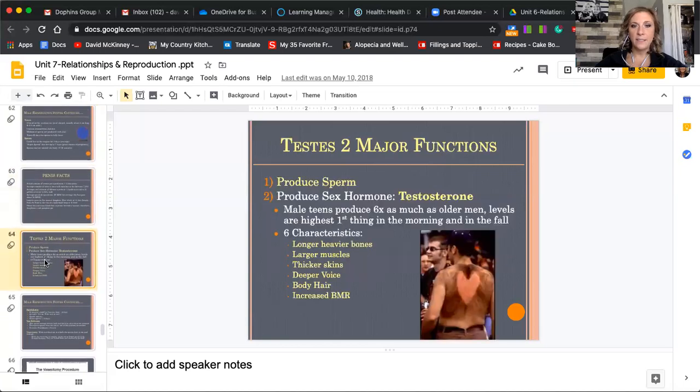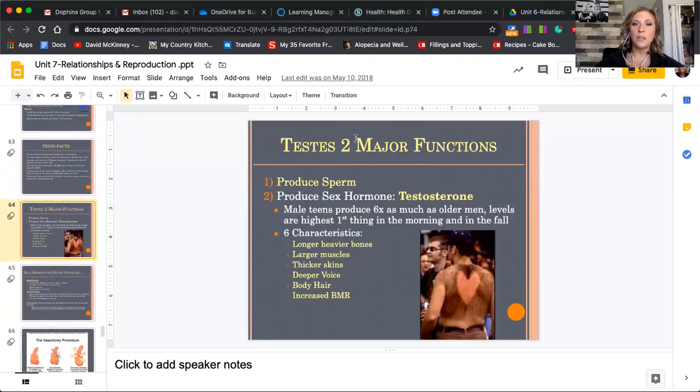All right. So we said the two major functions of the testes are to produce sperm and to produce testosterone. That testosterone is the male hormone that gives them the male characteristics. Male teens produce 6 times as much testosterone as older men, and levels are highest first thing in the morning and in the fall. And testosterone gives men longer, heavier bones, larger muscles, thicker skin, deeper voice, body hair, and increased basal metabolic rate.